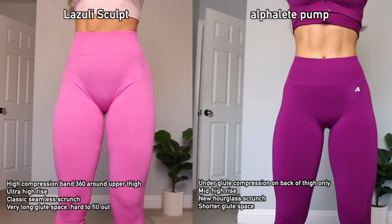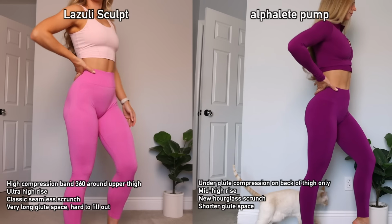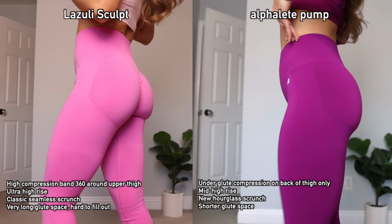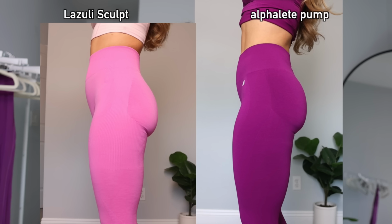Comparing something like the lazuli sculpt seamless, those just have that really dense compression band around the thighs. Those I always find sit way too low, and the glute space is honestly huge, so those don't fit me very well to begin with. The glute area is a lot thinner. It's more of a traditional scrunch. I don't know how much lift you get out of those. It's more like shelf. And again, every time I work out in those in the gym, they slide down and give me a double butt.